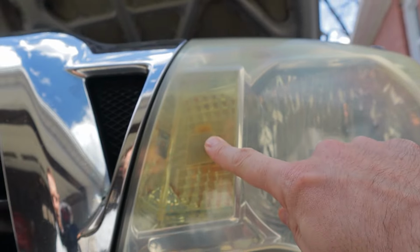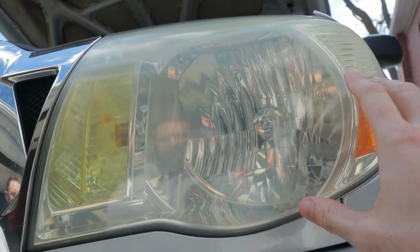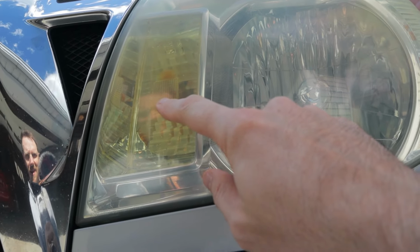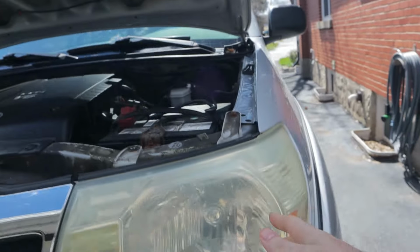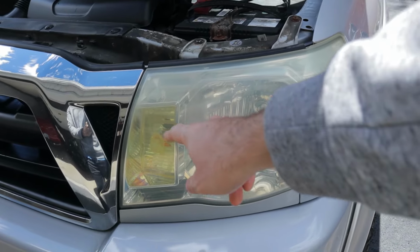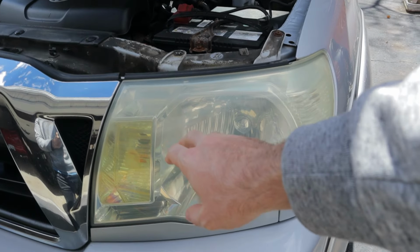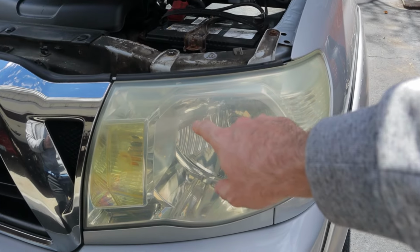Another issue with these is, if you see a lot of these trucks, this section right here is yellow. It's different than the rest of the lens, and it almost looks like it was by design, but Toyota didn't design it that way. These lights were intended to be perfectly clear, and it's actually the heat of the halogen bulbs in here that damages the plastic from the inside out. It can cause spiderweb cracks. It can permanently stain the inside of the lens.